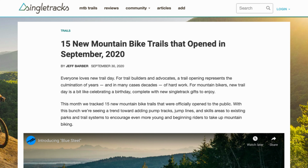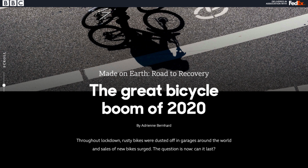I even had family members and friends who had no interest before reaching out saying they wanted to get a bike. While some just wanted something to cruise around the neighborhood with their kids, many were wanting to try out full-on mountain biking. All of this interest from new mountain bikers got me thinking, if I could describe the ideal mountain bike for beginners, someone with absolutely no experience, what would it look like?